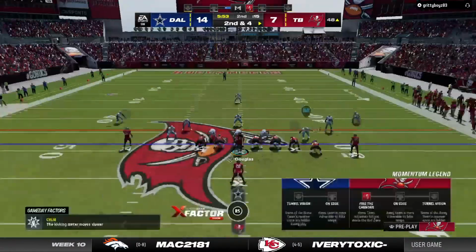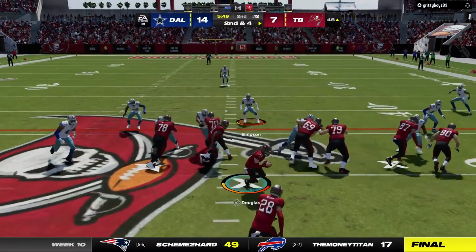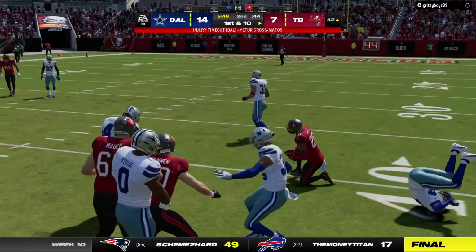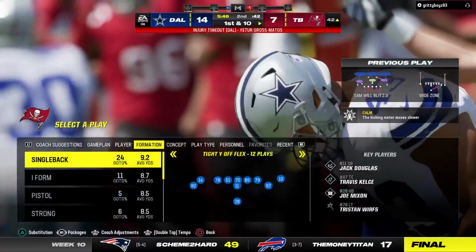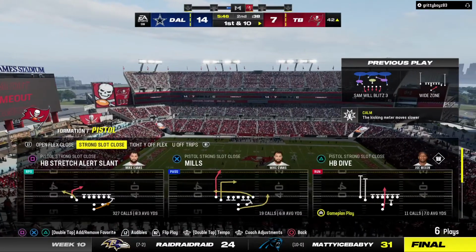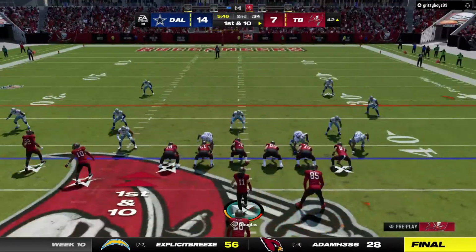From the 48-yard line, here's 2nd and 4. Once again, they run with Mixon, and this time he's able to take it down to the 42. The Buccaneers at 3-5, 2 games under .500. They come into this one knowing it's been a while since they've had a W. They have dropped 4 in a row.